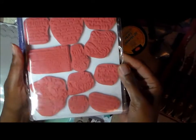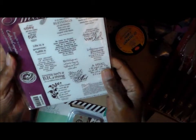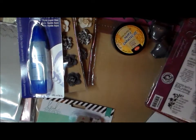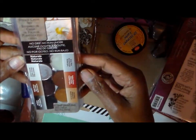Like I said, when I saw this set, I just had to have it. I just couldn't resist it. I had looked at it before, and honestly, I had put it back several times, so I had to have that. And then this is another thing for art journaling.